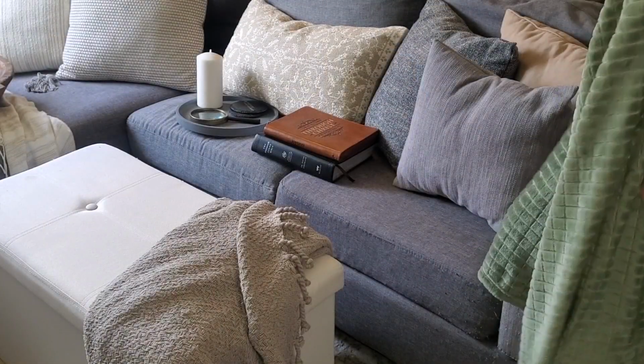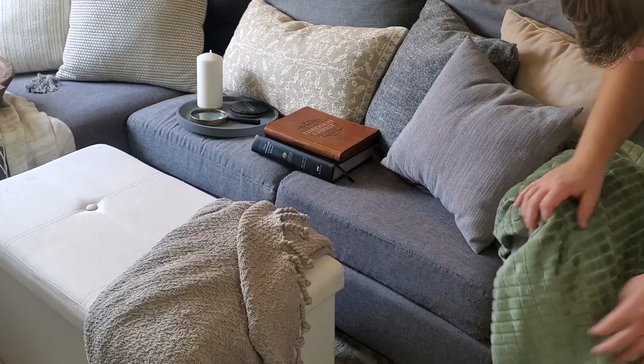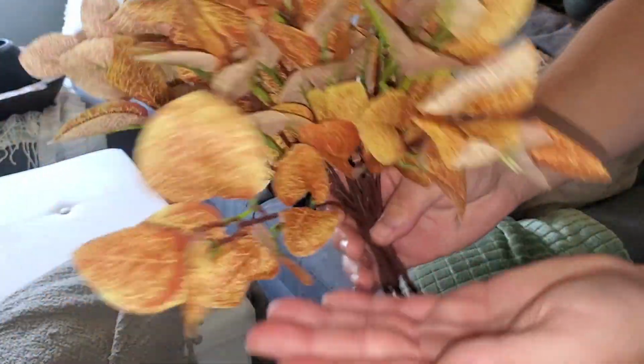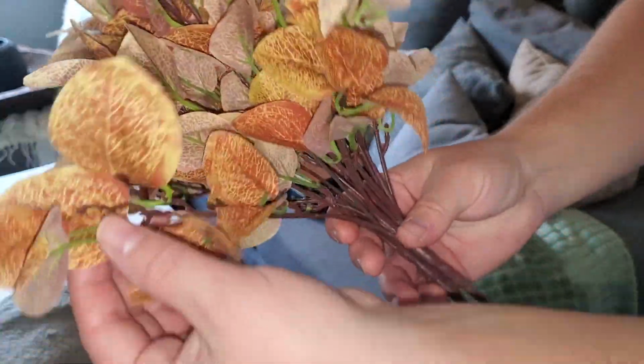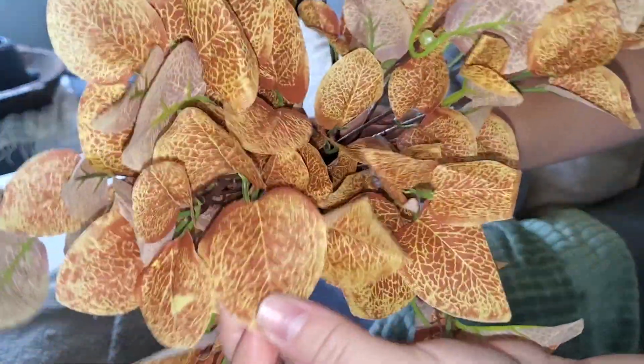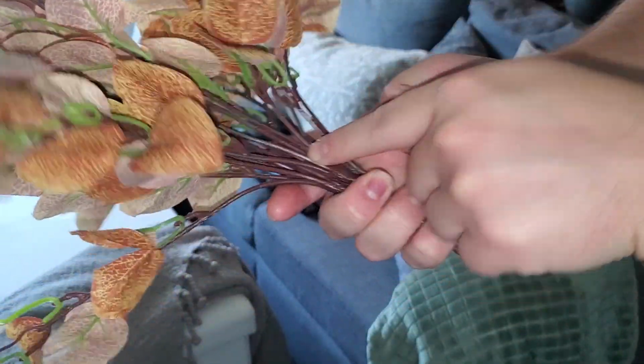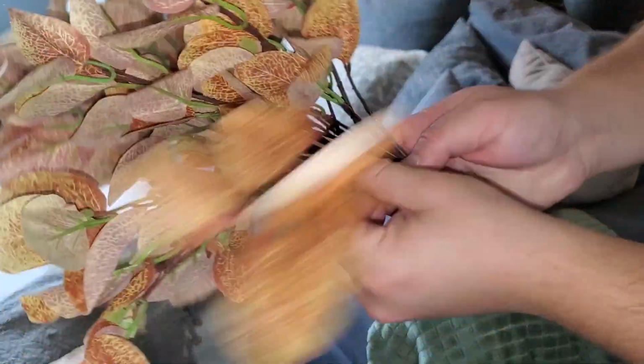So I left that for the time being, and then I took the green blanket that I got from Target at the dollar spot, and I popped it right here. I got these from Amazon as well. I really don't like the quality, to be honest. I would not buy these. I'm gonna use them. I like the leaves, but I don't like that these are green, and then this is brown. I think it's weird. I could go in and paint every little thing, but from a distance, you don't really notice it.